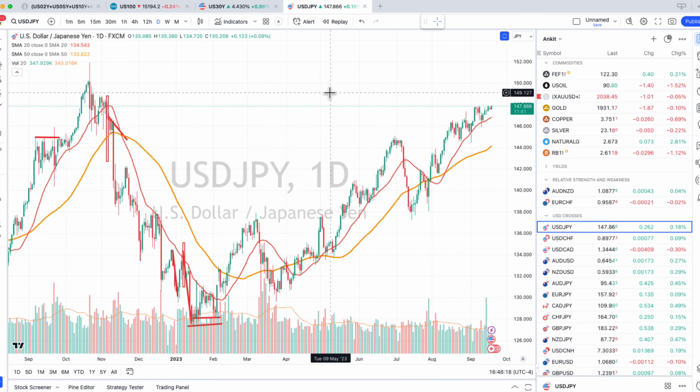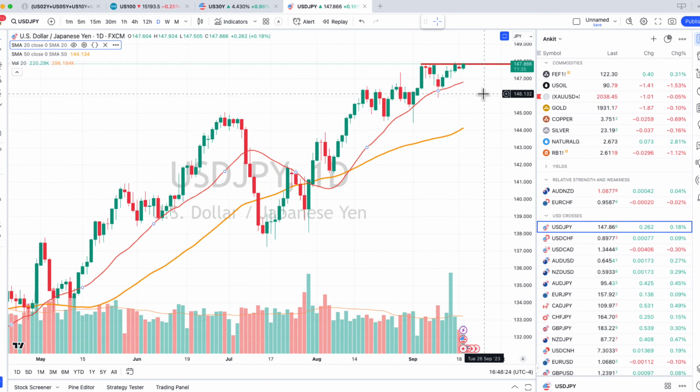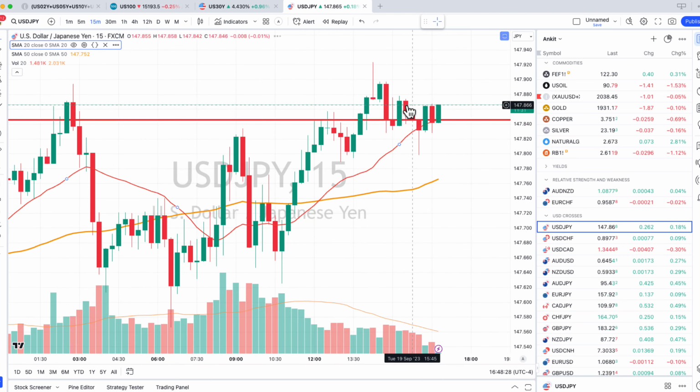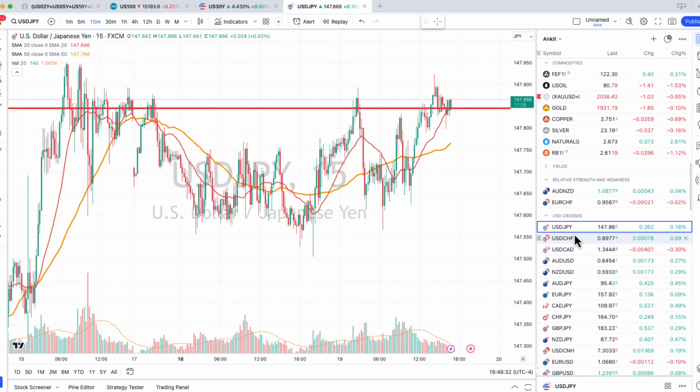And lastly, the dollar yen. Look at that. It is just sitting right at the resistance here. Don't want to buy it here. Remember, we want to buy it on a breakout. Not really have the setup right as of now. So we'll have to kind of wait and see what happens tomorrow. So those are the setups that look the best.